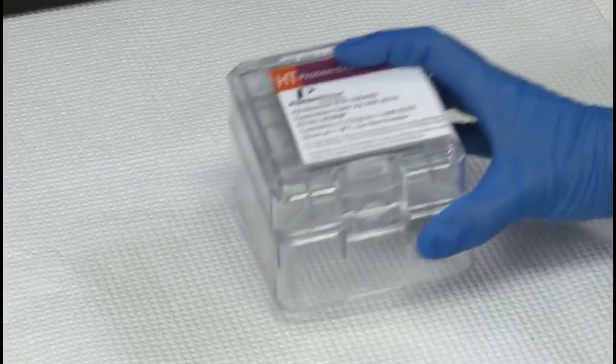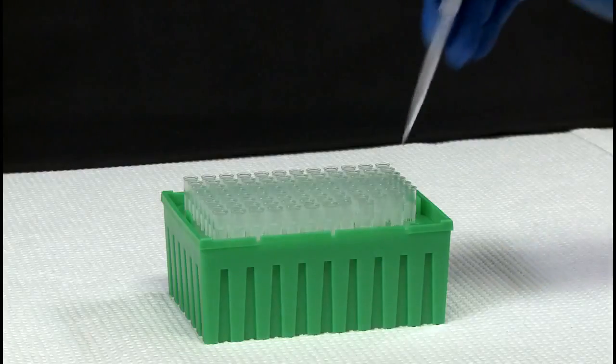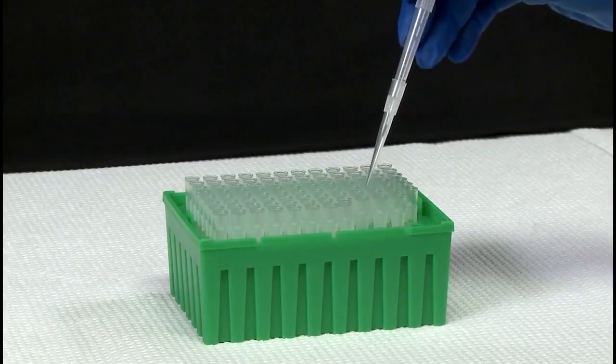All reagents should be taken from storage at 4 degrees Celsius and allowed to warm at room temperature for at least 20 minutes before use. A pipette tip attached to a vacuum aspirator should be used during chip preparation.